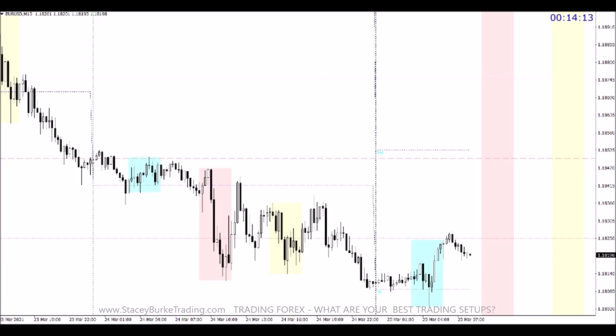Something similar on the euro, and just to mention, these trade setups may not be the ideal best setups for other traders. They may be looking for trend trades, or they may be looking for swing trades, whatever that may be. I'm just identifying what I consider to be my textbook go-to best trade setups. I like to see stop hunt trades.